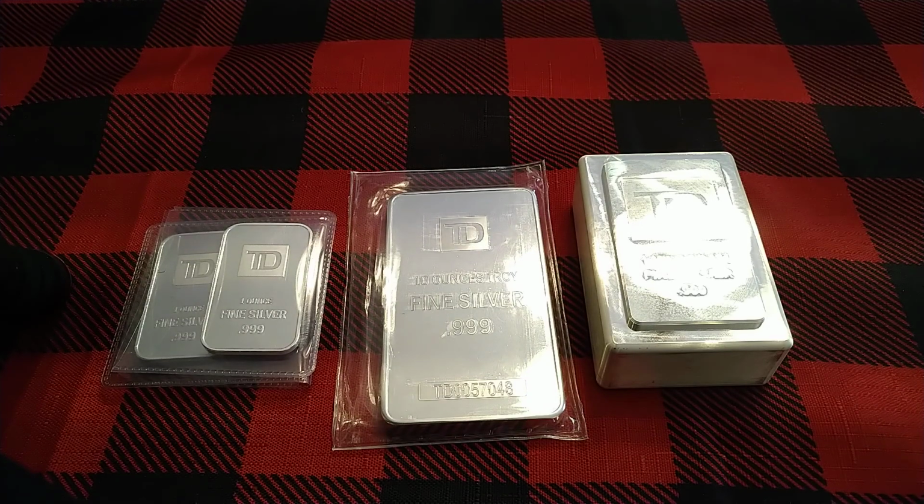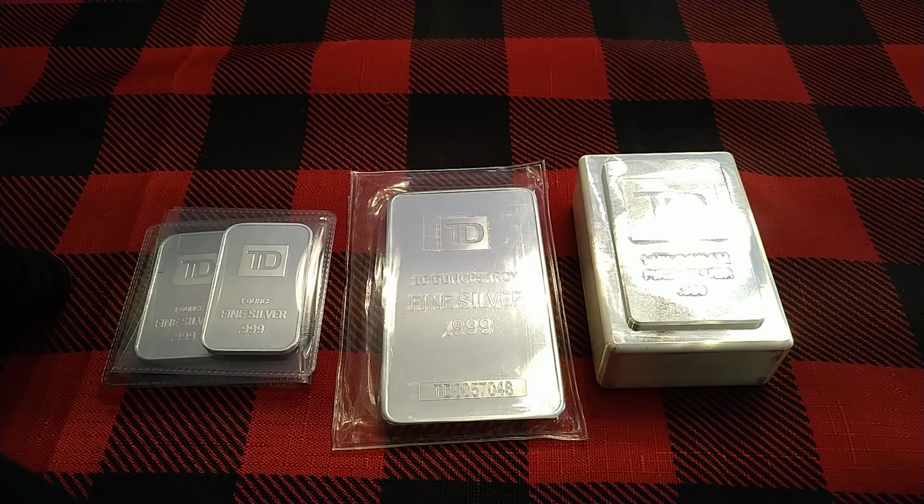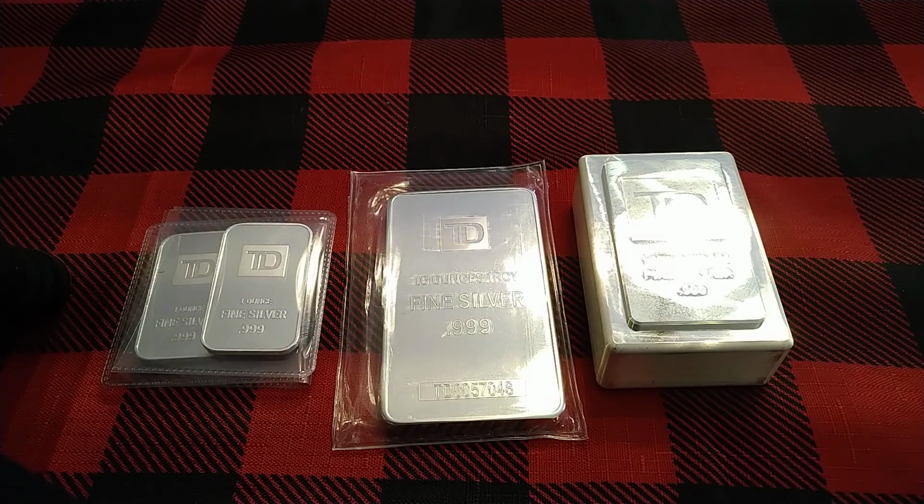And today I wanted to talk about silver bars and how we can use them for hedging for inflation. Because as everyone knows, unless you've been living in a cave, you can just look at the gas and food prices and how they've completely inflated. And how can we hedge against that?